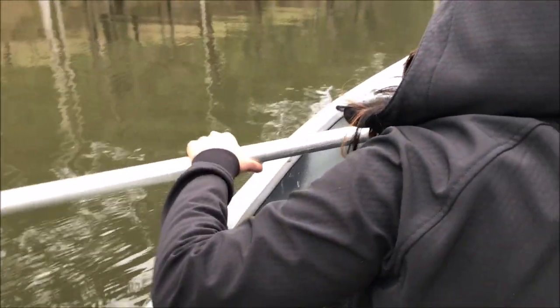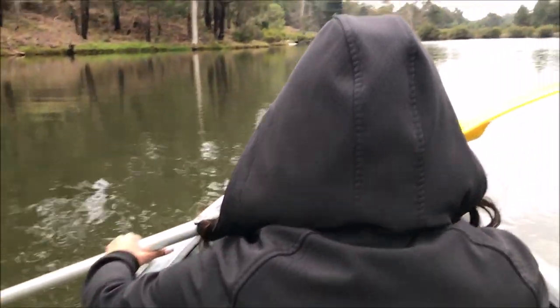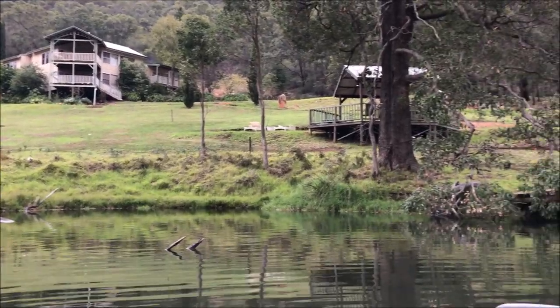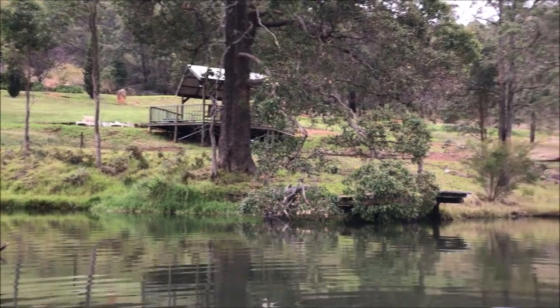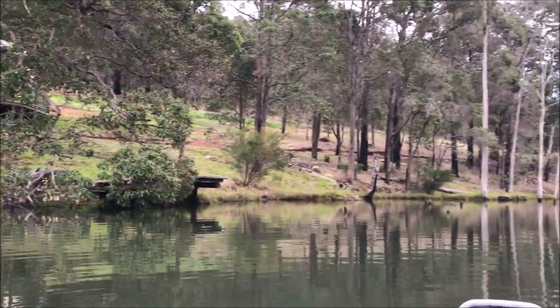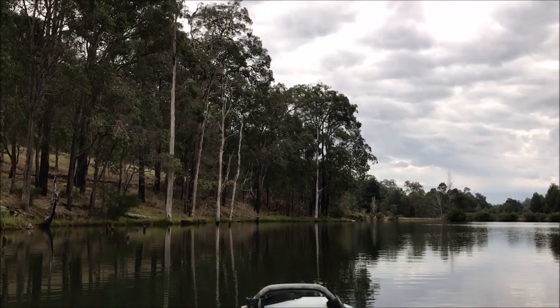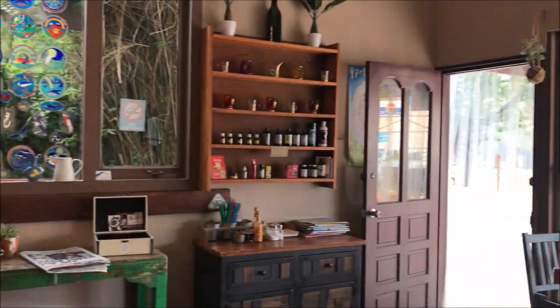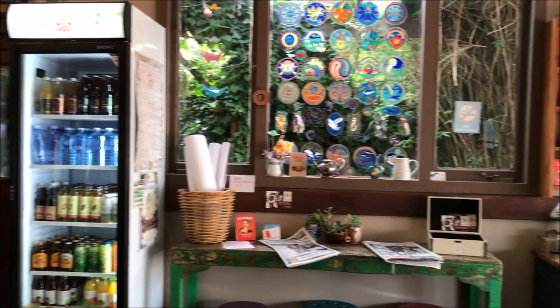Here's me learning how to paddle. It is way tougher than it looks. Now we're having fun exploring Nannup Town.